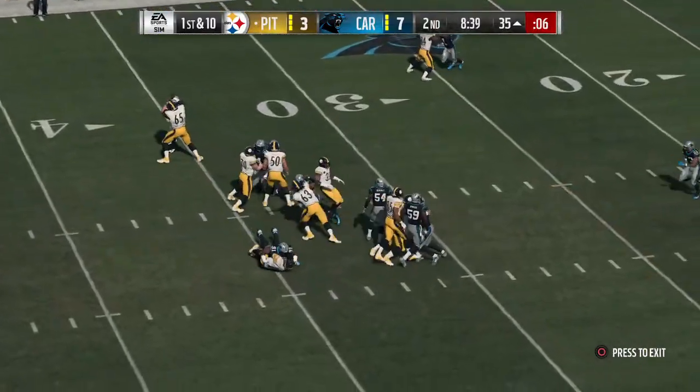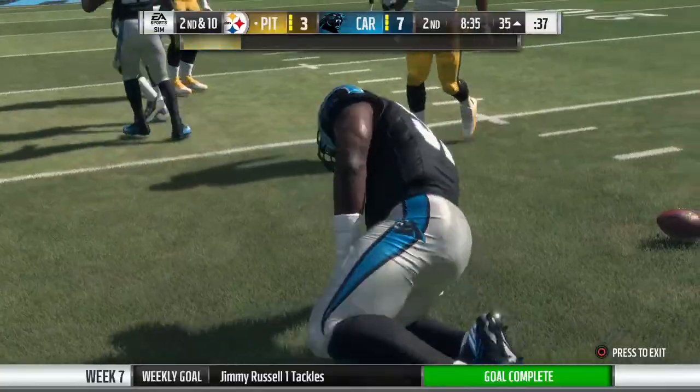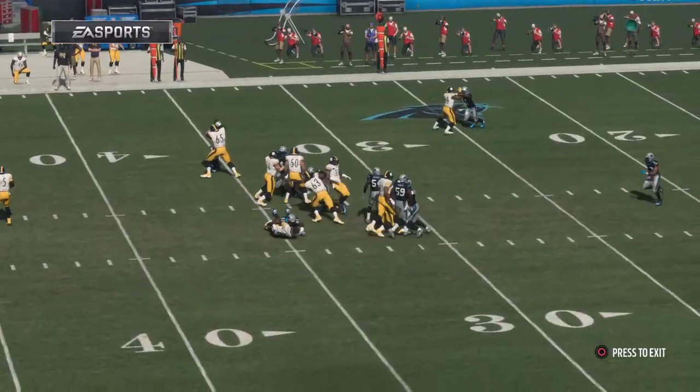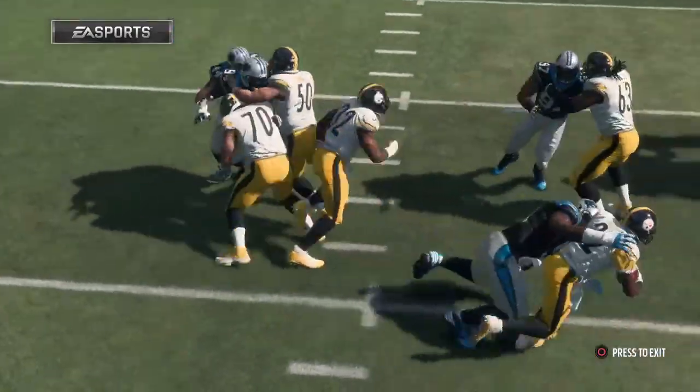And he'll give it here to his running back. And running room scarce here. He's going to be stopped in his tracks at the line of scrimmage. Officially no gain on the play, and it's 2nd down. Nice job there defensively to clamp down because really they've been on their heels this drive.